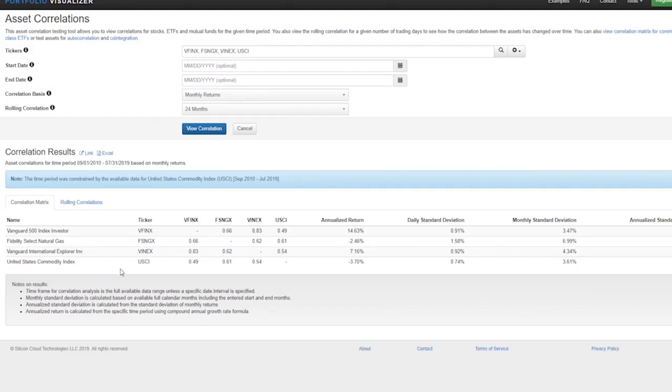Let's look at the correlation of the Fidelity Select Natural Gas Mutual Fund with some of the key benchmarks I picked. One of the benchmarks I picked is the S&P 500 index, for which I picked the Vanguard 500 index. If you look at FSNGX, it's weakly, positively correlated with the S&P 500. The second index I picked is international markets, all the stocks outside the US, for which I used the Vanguard International Explorer Fund. There also it's a very similar correlation, the 2-year correlation is 0.62. And then I also picked the US commodity index, USCI. For that also FSNGX shows a positive correlation, but a very weak one.